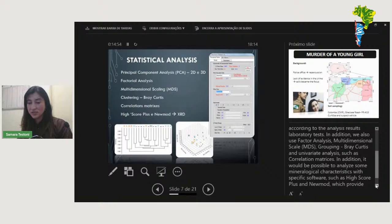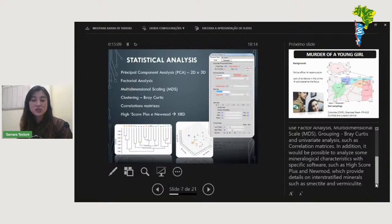And we also use the software HighScore Plus and NEWMOD, and correlation matrices. In addition, it is possible to analyze some mineralogical characteristics with specific software like NEWMOD. This software provides us details, for example, about interstratified minerals such as smectite and vermiculite.